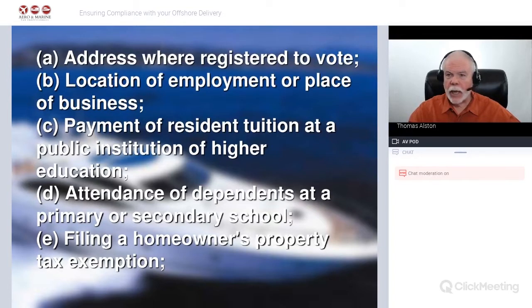A, address where you're registered to vote, that's simple. B, location of employment or place of business. Let's say that you're a resident of Ohio and you work for one of the big accounting firms and you come out to San Francisco and you're doing an audit and you're here for a couple of months conducting an audit. Where's your location of employment? See how somebody who wants to be a hero at the taxing agency can use all these little pieces to make you a resident of California so they can change which exemption that they use.